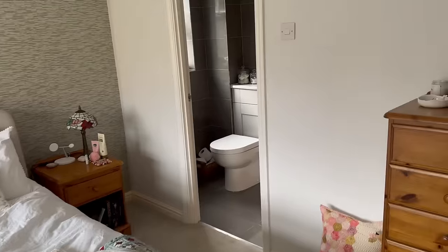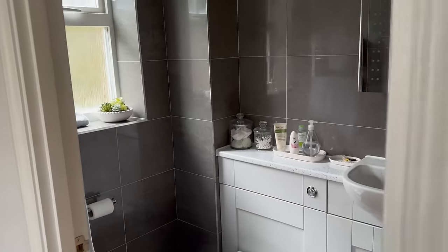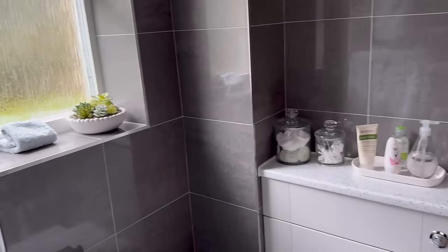And then the ensuite, again, just tidied and cleaned everywhere. So much cleaned in here. And look, this cute little plant pot thing I got. That looks sweet.